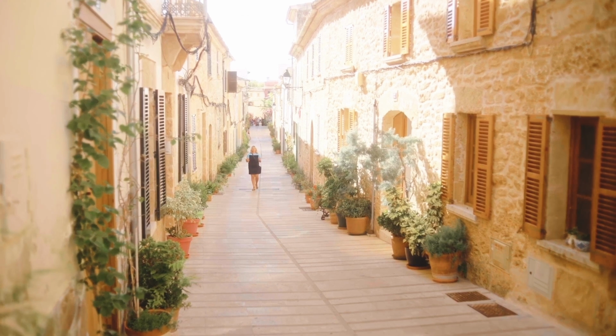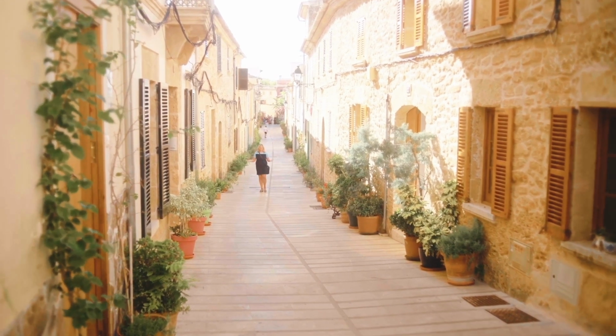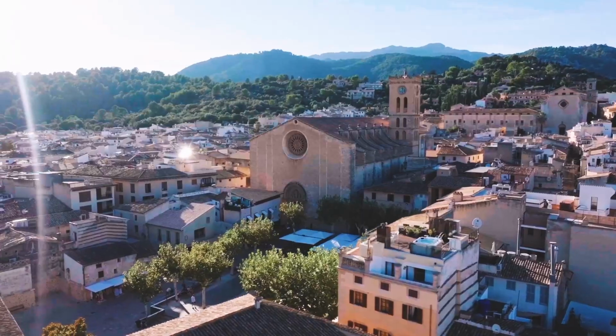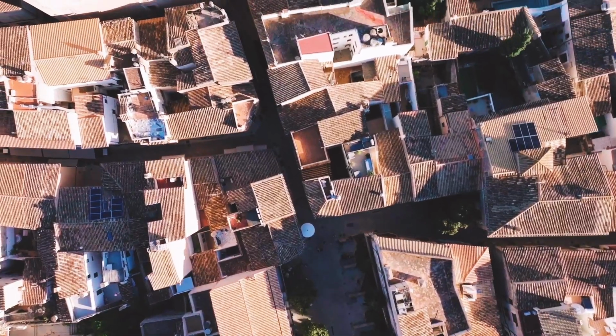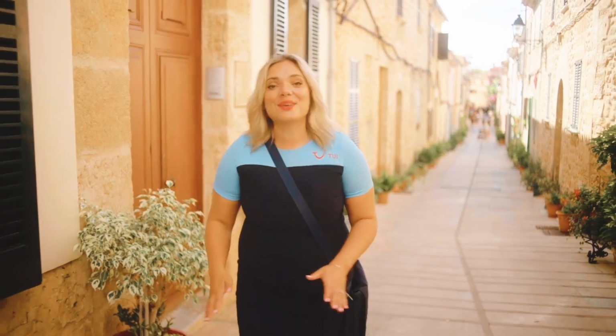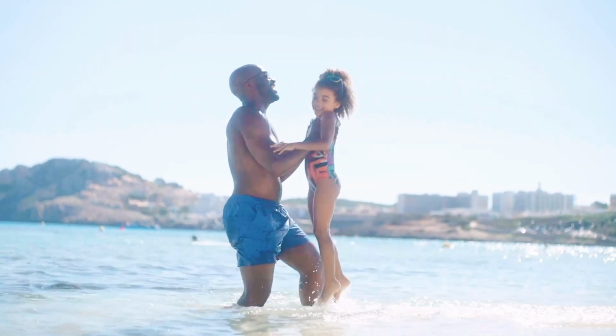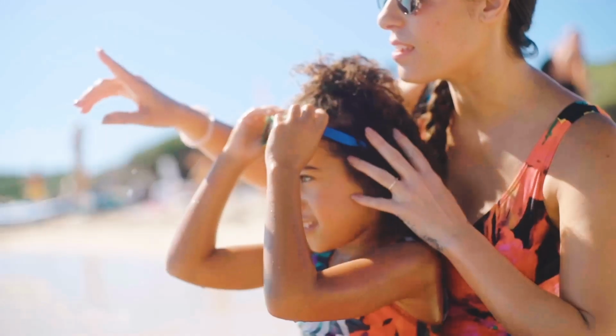Alcudia is perfect for both sunbathing and sightseeing. Behind these 14th century city walls is our medieval old town. You can meander through the narrow cobbled streets with the shops and the cafes, or like me, you can soak up the sunshine on one of the island's largest beaches.